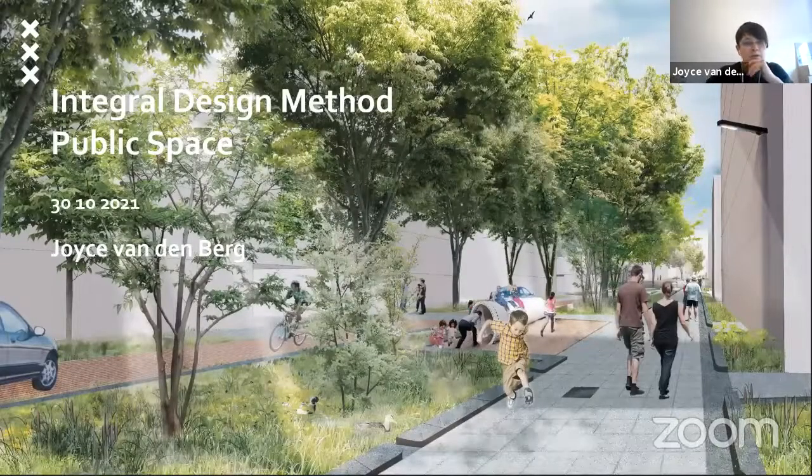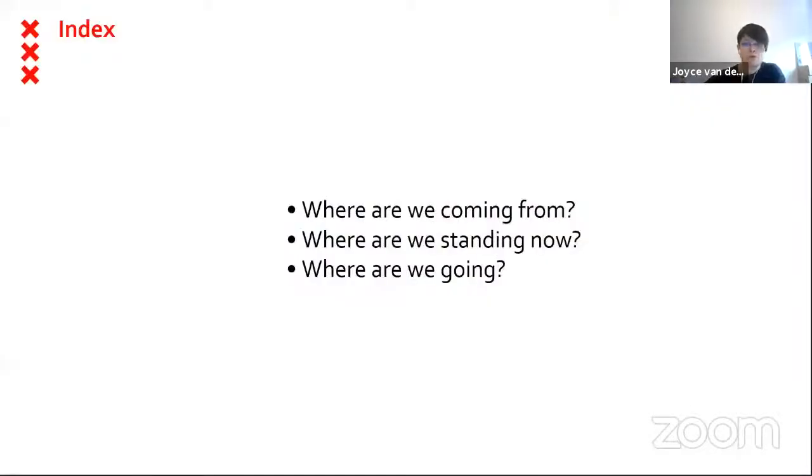I will explain to you about the integral design method as we use in Amsterdam, and actually now as well using in other cities in the Netherlands and at other locations in big cities all over the world. I will shortly explain where we come from, where we are standing now, and where we are going.